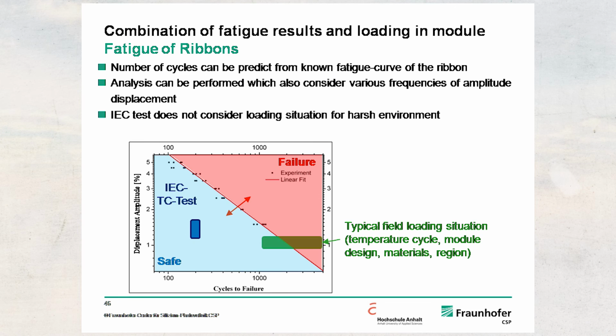So with that, you can analyze if my module will fail or not, because you know how many temperature cycles will occur, because you have the weather data through your installation. With that approach, you can predict in which area here you will be. You can compare that with your measured data. You see if you're on the safe side or on the risky side.